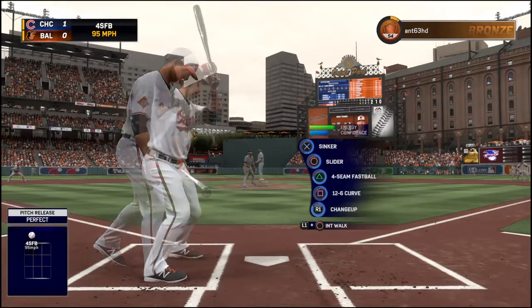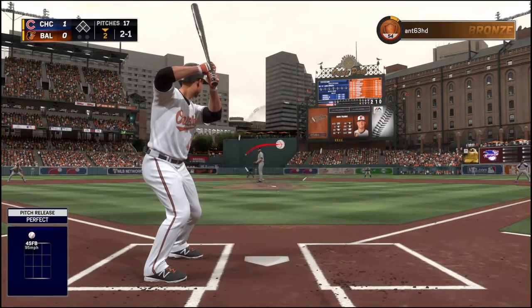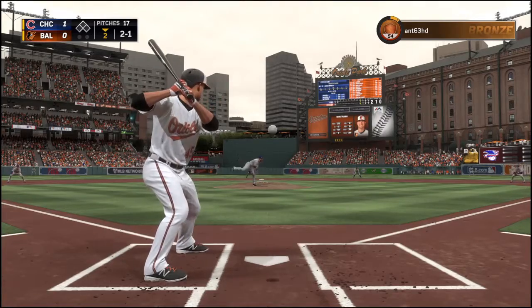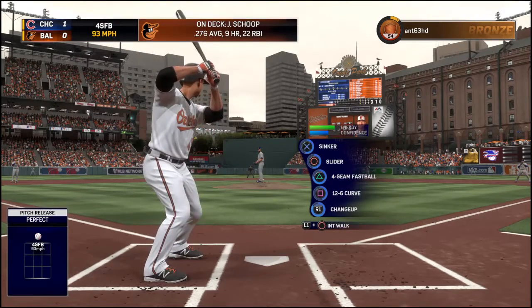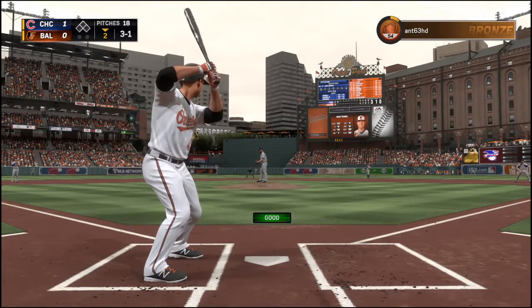Timing not quite there. Had a fastball to pitch before. He just got out in front of that breaking ball. This is just great pitching. They start him off with the slider to get the strike, and then they bust him in with a fastball. I don't know what he's thinking up there, but they really are messing with his mind right now.